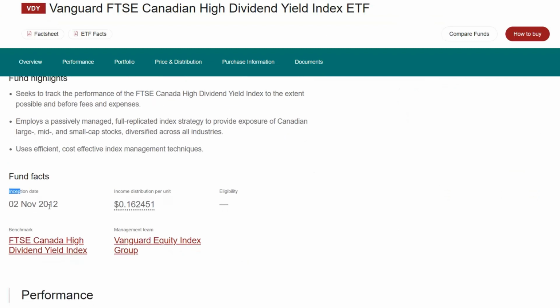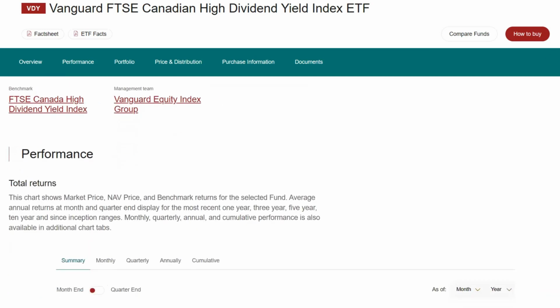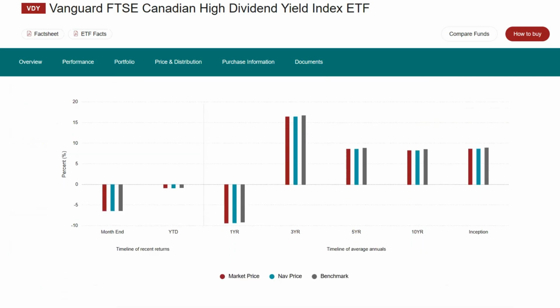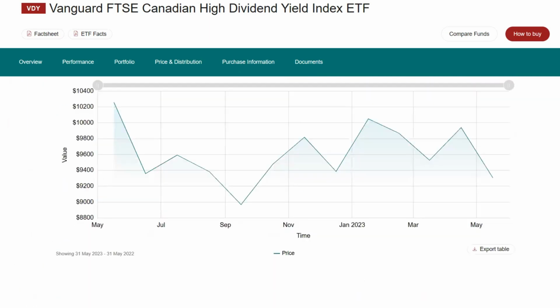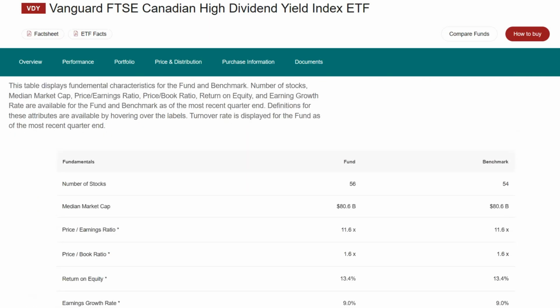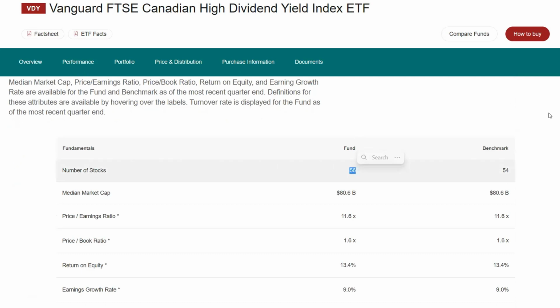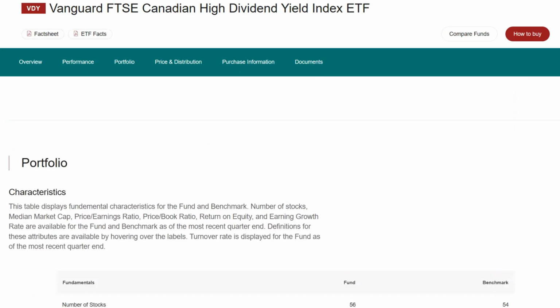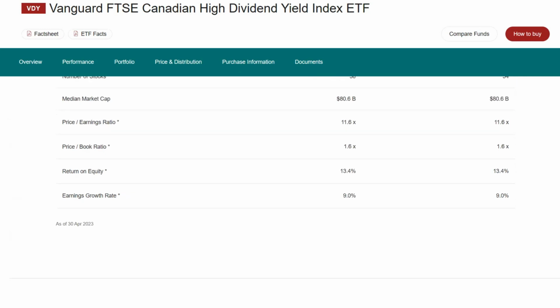The first one is the fact that this fund has been around a lot longer than XDIV. It was incepted back in November of 2012, so about 4 to 5 years earlier. And because of that, it has a very high asset under management. The other thing that I would like to bring to your attention is that in terms of the number of holdings that you get exposure to through VDY, you're looking at 56 different Canadian stocks, unlike XDIV, where you only have exposure to 18 different companies. So here, through VDY, you have a much larger basket of Canadian dividend paying stocks, hence a little bit more diversification.